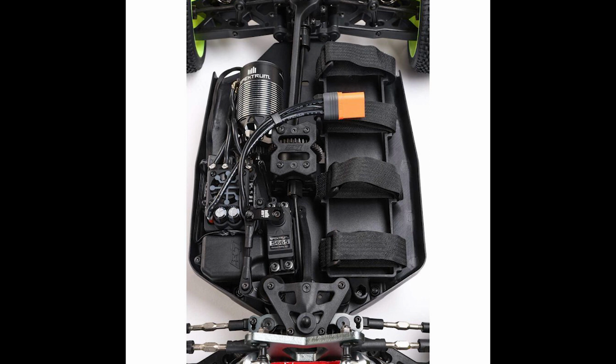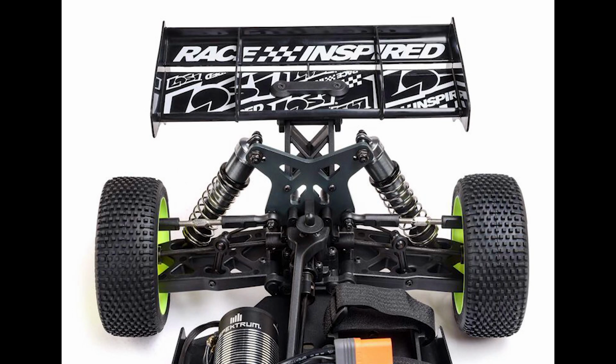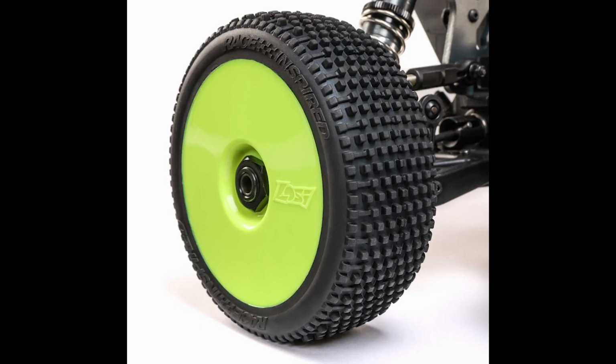But what really sets the Losi 8XE apart is its incredible value. Normally, to get a buggy this well equipped, you'd have to spend a small fortune and countless hours assembling it yourself. With the 8XE, you're getting championship level performance right out of the box.